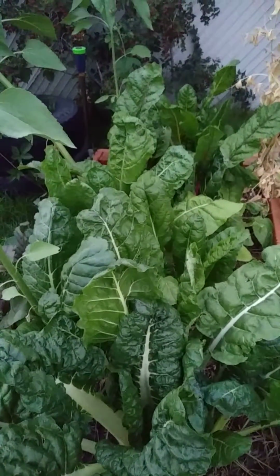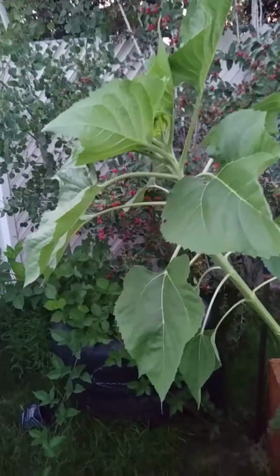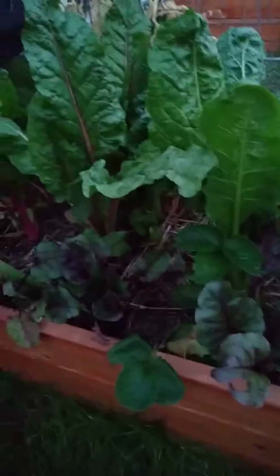Swiss chard doing tremendously well. Got more sunflowers growing up. Some are a little weird in how they're growing. Beets should be coming up. I need to do another sowing of those. More zucchini in there.